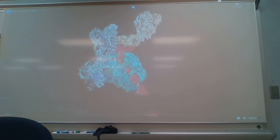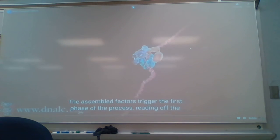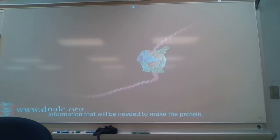The assembled factors triggered the first phase of the process, reading out the information that will be needed to make the protein. Oh, that's RNA polymerase.